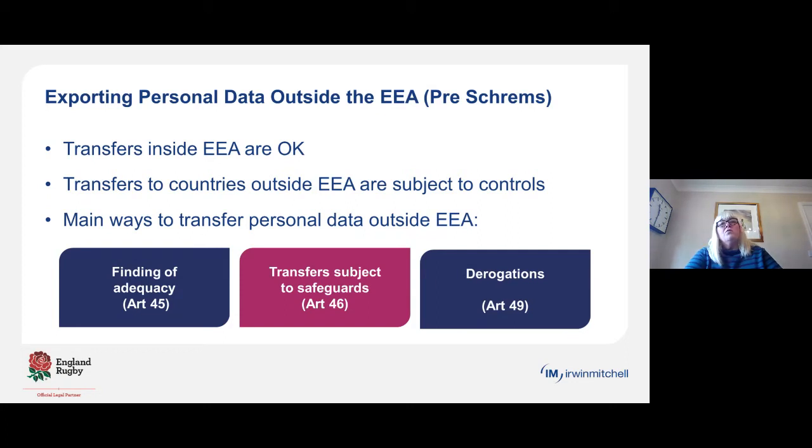There was a decision of the Court of Justice of the EU that we've been waiting for quite a long time, relating to what's known as the Schrems 2 case. And essentially what that case relates to and what we're going to be talking about today is the compliant export of personal data outside the EEA. And certainly I think it's fair to say that the Schrems 2 case has put the cat amongst the pigeons in relation to the export of personal data from the UK and the EU outside the EEA, and primarily in relation to export to the US.